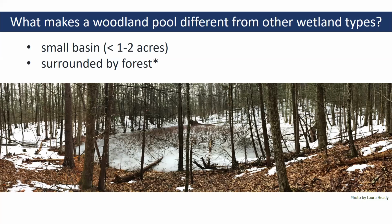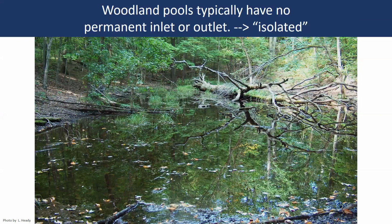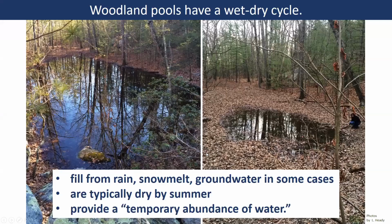They're also what we call isolated, meaning that they don't usually have a stream flowing in or out. And so, as I said, water collects in the pools from rainfall, from surface water runoff and snowmelt, but there's not a steady stream flowing in and providing a constant source of water. And so as a result of being shallow and isolated, they have a cycle of holding water, but then also drying out.